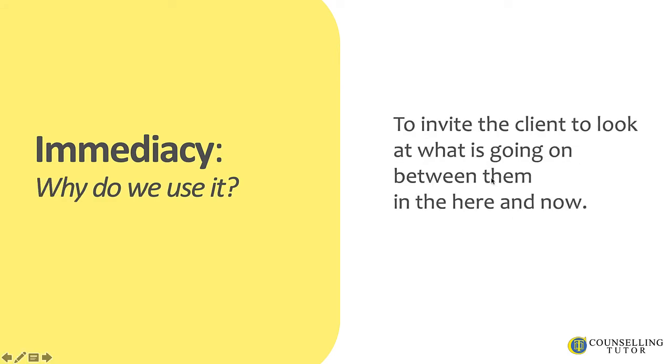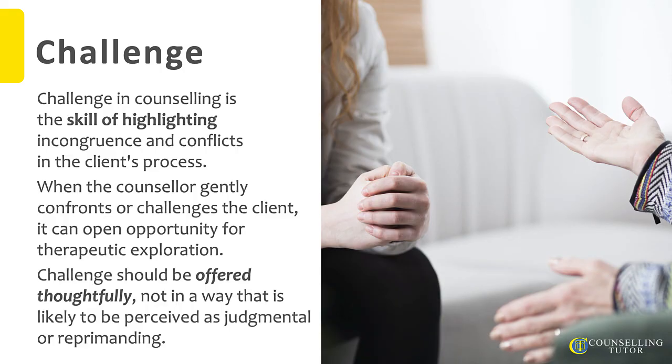Immediacy, why do we use it? To invite the client to look at what's going on between them, the counsellor, and the client in the here and now. Challenge in counselling is the skill of highlighting incongruence and conflicts in the client's process.